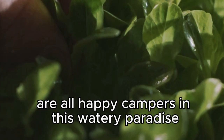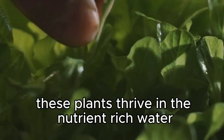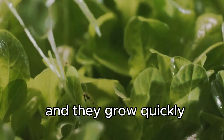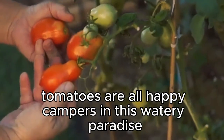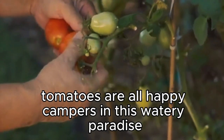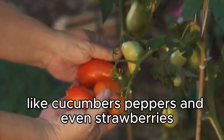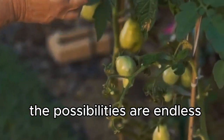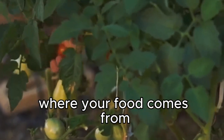To your system. While lettuce, herbs, and tomatoes are all happy campers in this watery paradise. These plants thrive in the nutrient-rich water provided by the fish waste, and they grow quickly, providing you with a steady supply of fresh produce. You can also try growing other vegetables like cucumbers, peppers, and even strawberries. The possibilities are endless, and you'll have the satisfaction of knowing exactly where your food comes from.